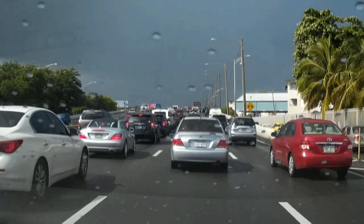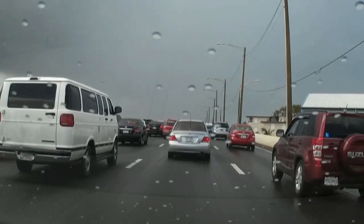Well, here we go again. Raindrops on the windshield, and we're gonna have another brief shower.